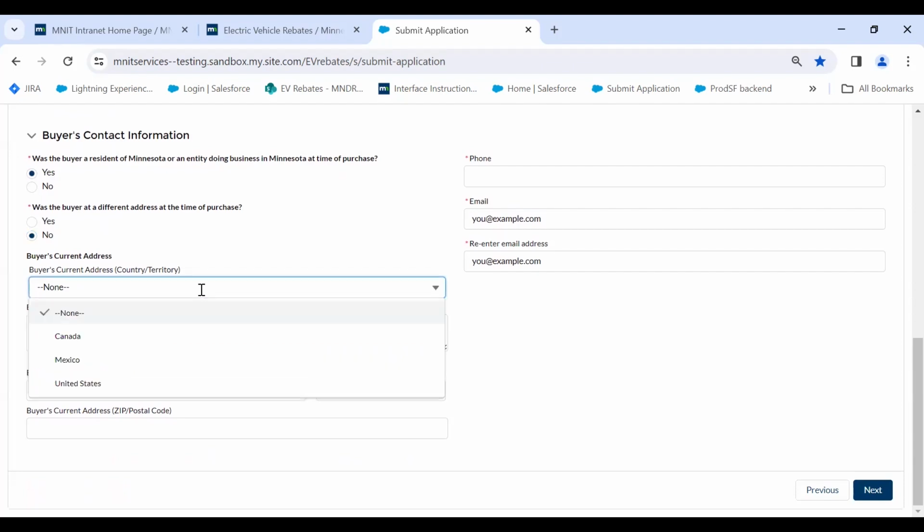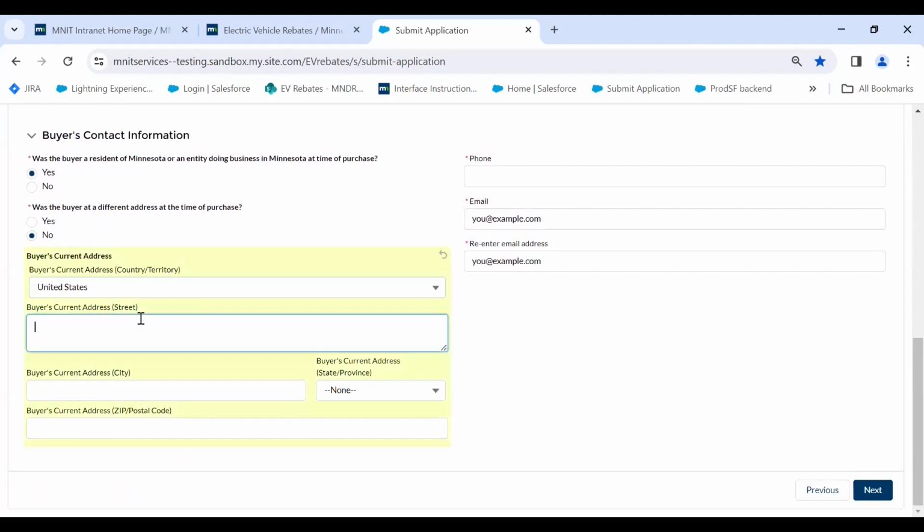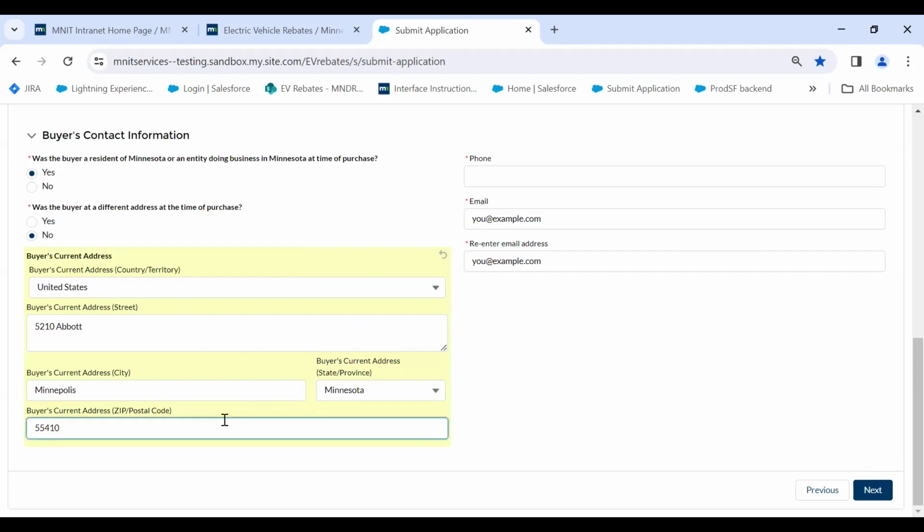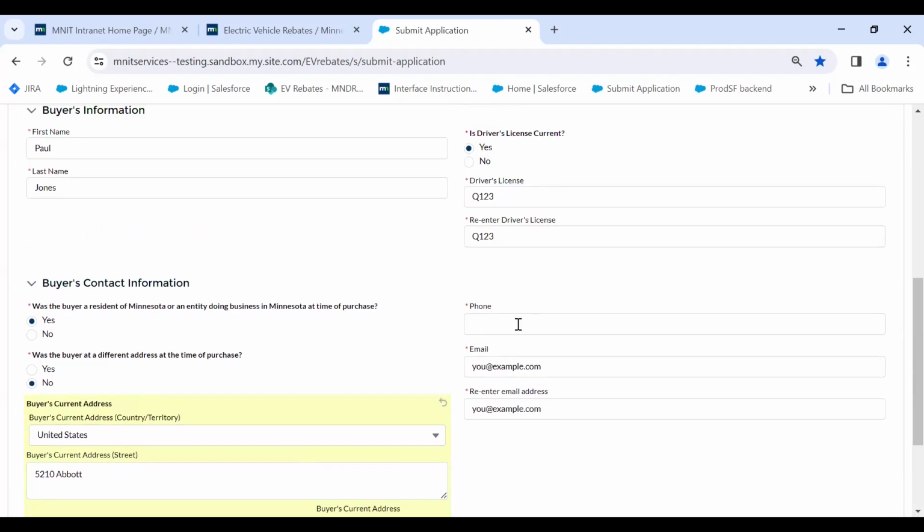So we're going to put our address in. We live in the United States. We'll do 5210. Let's do a Minneapolis address. Minneapolis. It's hard to type when everybody's watching you. I'm sure you've all experienced that. Minnesota, 55410. And so we've got some additional information here.